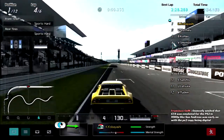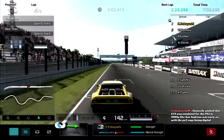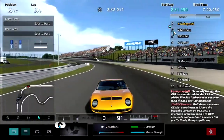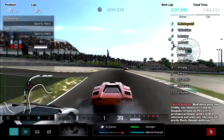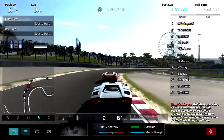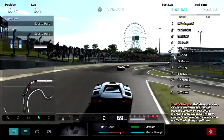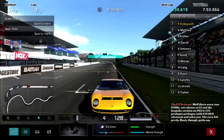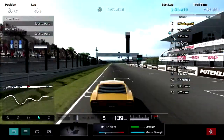I honestly wish GT4 was emulated for PS3 and 1080p, like San Andreas was early on, with the PS2 copy being digital. Yeah, the biggest problem with that is obviously licensing. That's why Gran Turismo games haven't been remastered or anything, because you have to go through all the licensing and all that stuff, and yeah, it sucks.